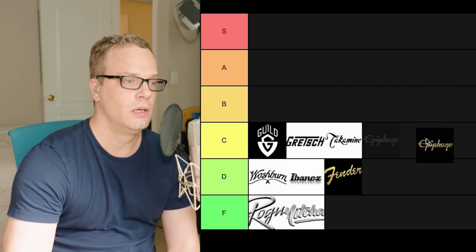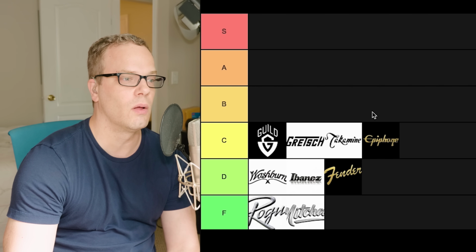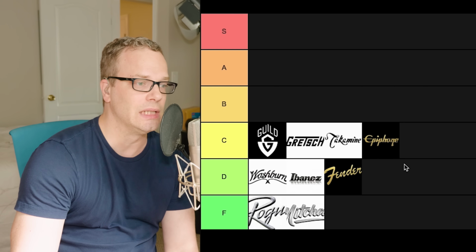I think they're incredible value for the money. All solid wood guitars, but on a brand as a whole, with their cheaper stuff included, I would put Epiphone in the C tier list. Epiphone Master Built, I'd probably put in B, but all their cheaper stuff, or the other stuff that's not all solid wood, kind of brings the whole brand down to a C tier list to me.